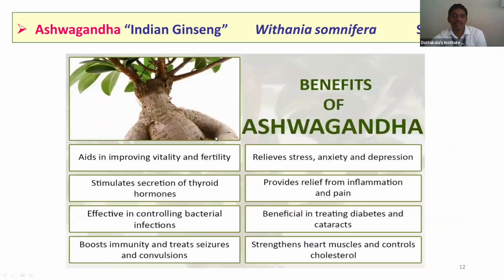And similarly, coming to ashwagandha. Ashwagandha, which is also called Indian ginseng, botanical name Withania somnifera, belongs to the Solanaceae family. And coming to the health benefits of this ashwagandha, it improves fertility and vitality, and it also stimulates secretion of thyroid hormones T3 and T4, triiodothyronine and thyroxine. T3 and T4 hormones are going to be stimulated.